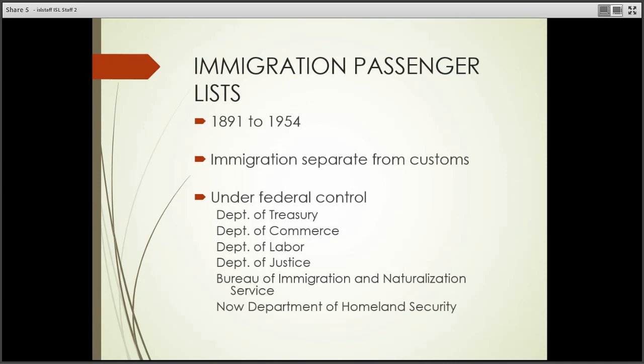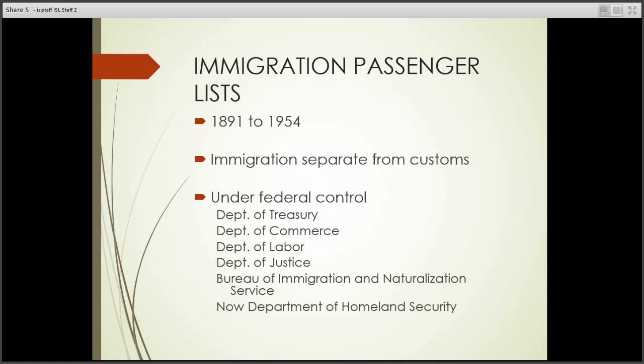Immigration passenger lists. Shortly after the establishment of Ellis Island, there was the beginning of the immigration passenger lists. Unlike customs passenger lists, which were regulated by customs officials in the various ports, the regulation of the lists at this time period was maintained by a government agency, which changed. It was under various federal control throughout the years. As you can see here, it's under the Department of Treasury, then Commerce, Labor, Justice, and now Homeland Security. We have some of them on microfilm as well, if you're interested in microfilm.